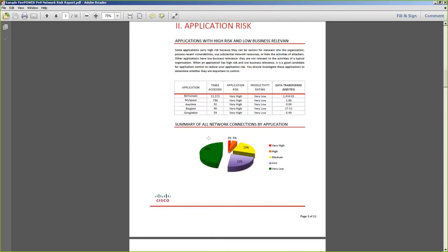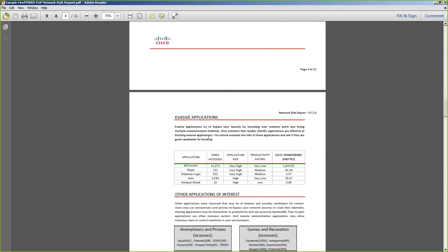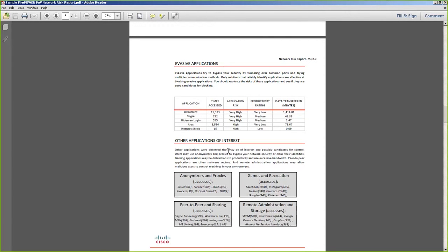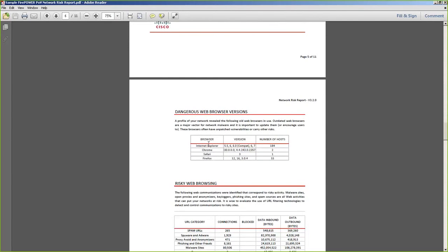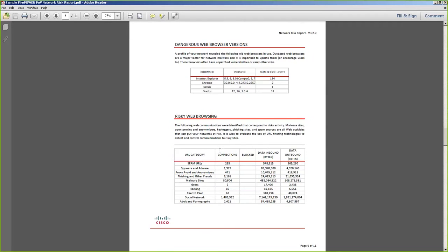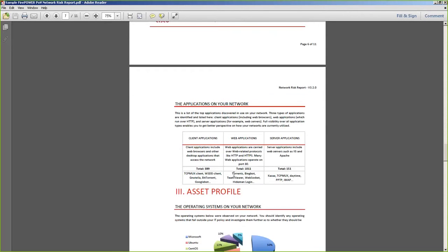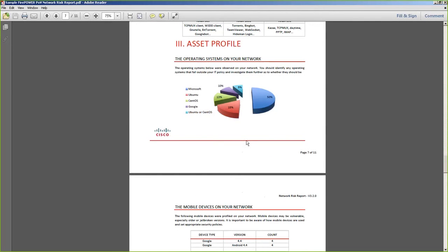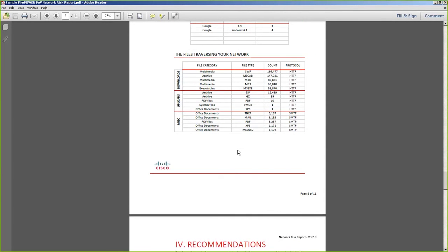They'll give you a quick look at all the traffic on your network: applications, client applications, web applications, things to pay attention to. If you have BitTorrent, Tor, things that you should probably make sure you're aware of that are going on in your network. All the web browsers and, of course, all the vulnerabilities from old web browsers that are on your network. Risky web browsing. Take a look at what everybody's doing on your network. Applications, operating systems. I'll actually go into that just a little bit here. And of course, the file policy, looking at all the files moving around on the network.